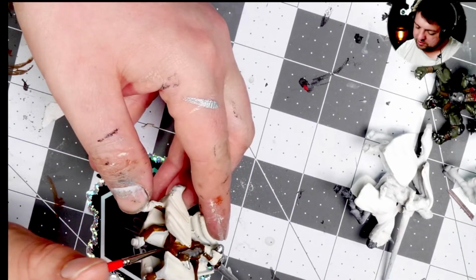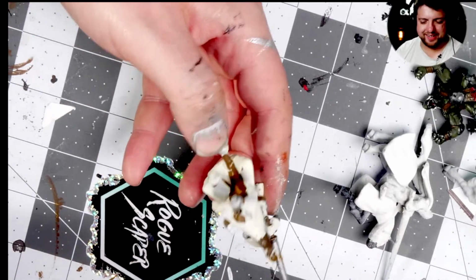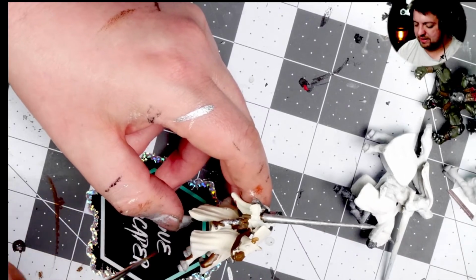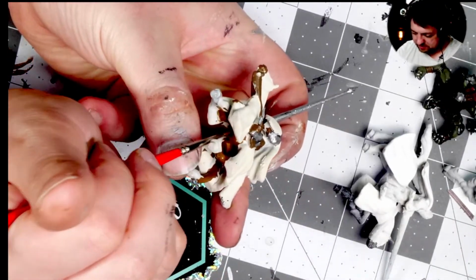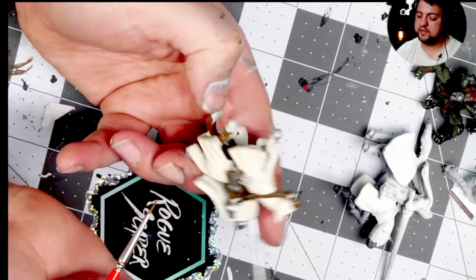I'm trying to find new things to do, because I don't think everyone's going to be painting with the news that it's pre-painted. I am still hoping and praying that they have an unpainted option, because I would love to get a fresh coat on these things with my own style. And if it's cheaper, all the better.